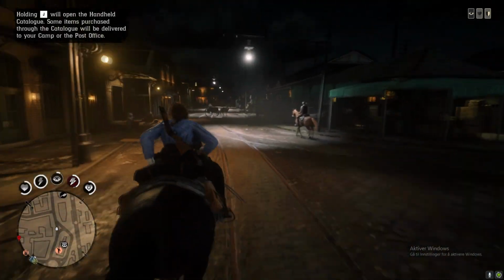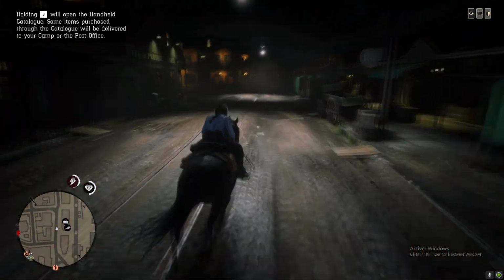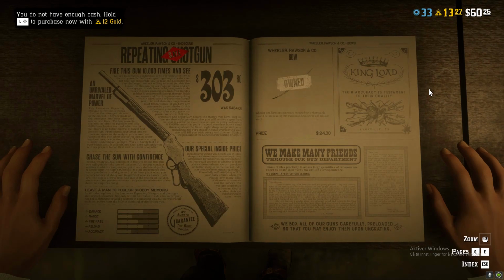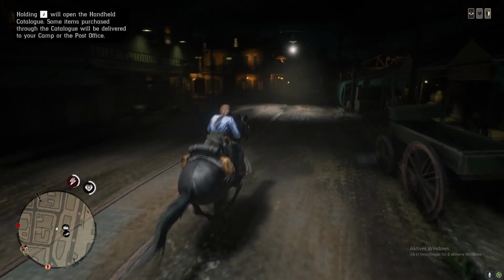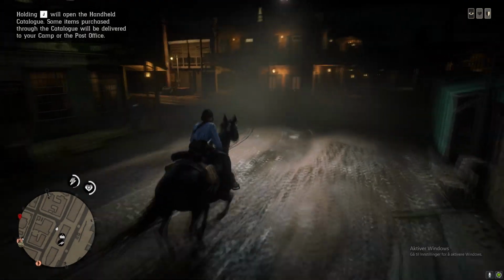The sales this week are 30% off the Bounty Hunter variants of the Sheffield Revolver and the Bolt Action Rifle, and 30% off the Lee Matt Revolver and Repeating Shotgun. And also, last but not least, we have 30% off the Reinforced Lasso.